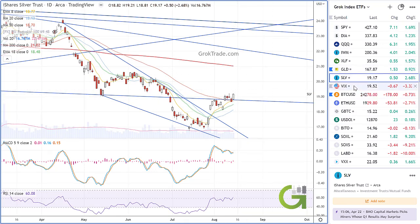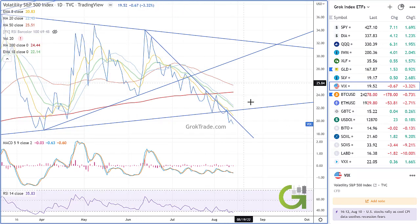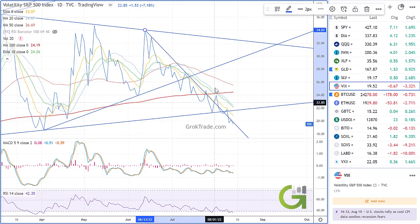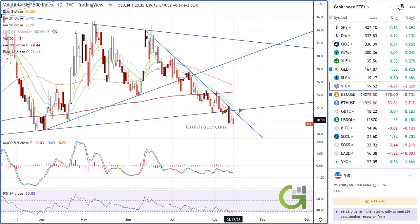It looks good. VIX has been down. As long as it stays below this trend line, all is well. I'm going to make a tweak on this trend line and go to this area right there. And if we can stay below this trend line, that'd be really good on the VIX. In other words, the fear needs to stay below this area.